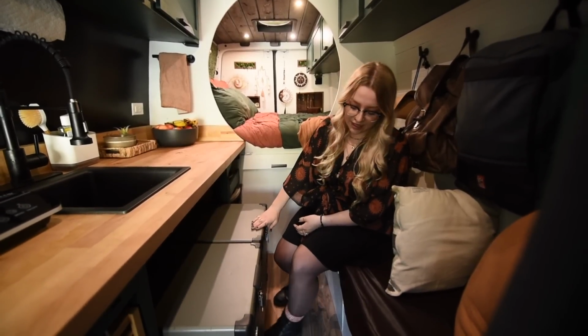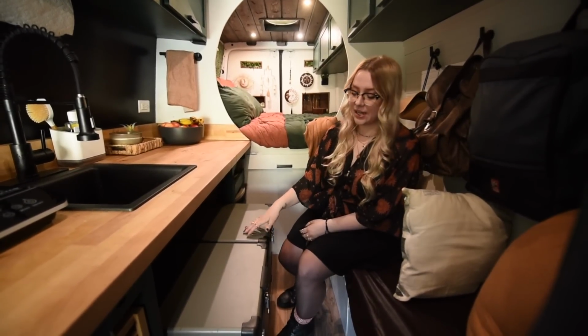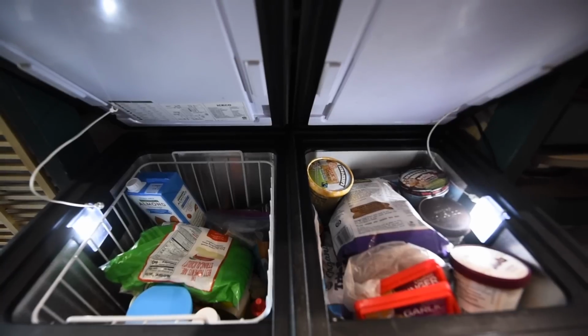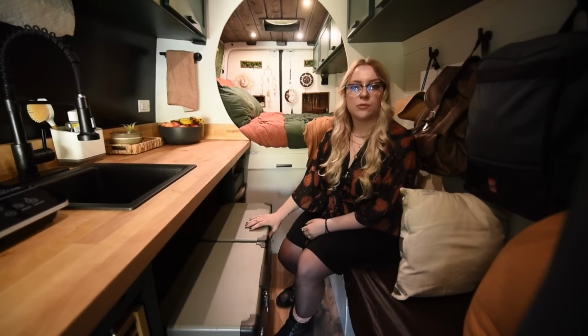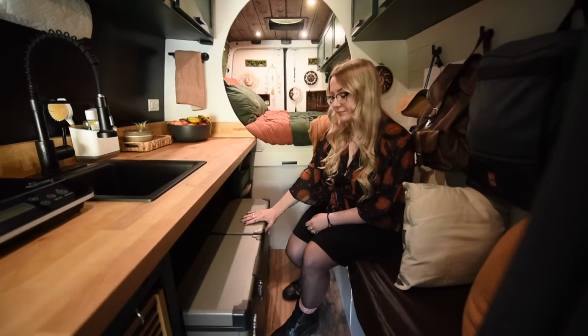We have it on these slide out rails. It's an Isotherm. It has dual sides, so this is our fridge and then this is our freezer. And we can get about 1.5 weeks, I'd say, of groceries in here at a time.